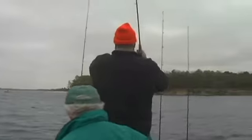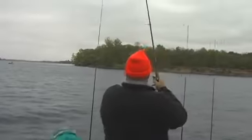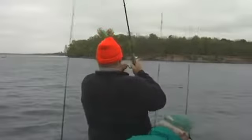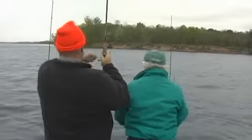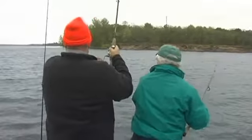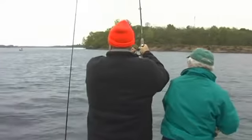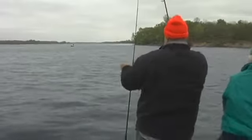Got something here. Bob, can you get this line in? Okay, this way. I don't know that it's a bass. Whatever it is, it's got some size to it. Here we go. Coming over. Looks like a striper. And gotta get this one in too.